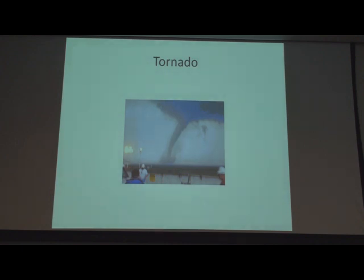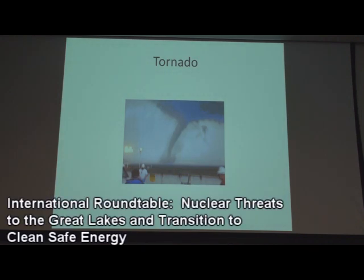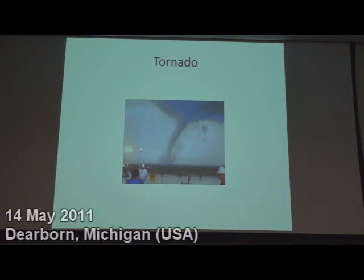So this photograph is not from Davis-Besse because I don't know of any photos from the June 1998 direct hit. This is a photo from the Calvert Cliffs Nuclear Power Plant in Maryland, and that tornado there is on the Chesapeake Bay. It's only a mile or two away from the nuclear power plant, but it gives some idea of what things may have looked like that June day in 1998 at Davis-Besse. I actually got caught in that tornado.